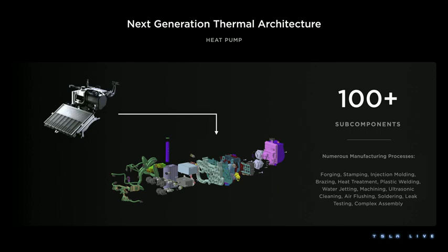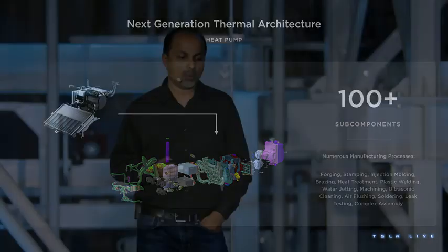where it contained about 100 components, 50 sealing interfaces, and several different manufacturing processes, all packaged into this tight size. Now, why are we talking about this? Well, we launched this system right during the outbreak of the pandemic in Model Y. The team was forced to manage 100+ components from different suppliers around the world remotely.